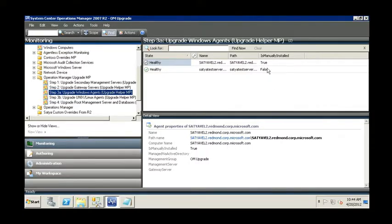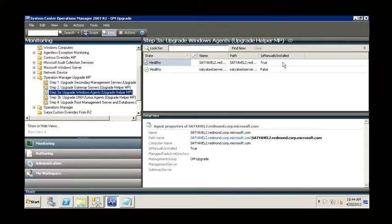One great thing about this is it tells you which agents are manually installed and which are push installed as well. I know this was a challenge in the previous releases. You never knew which was push installed or which was manually installed. This is a very useful view to get that information.